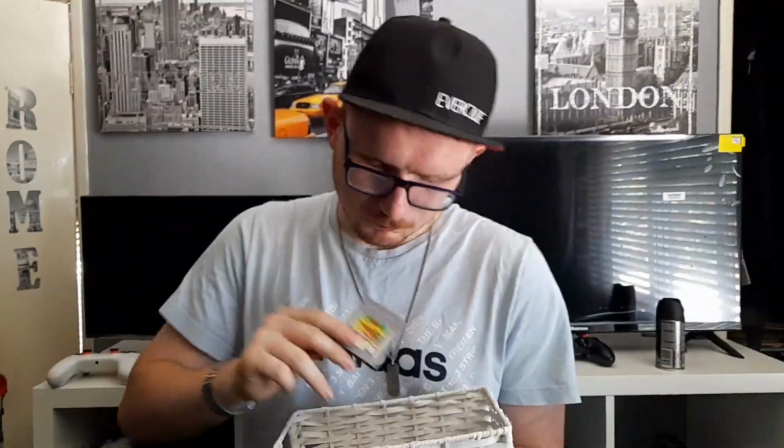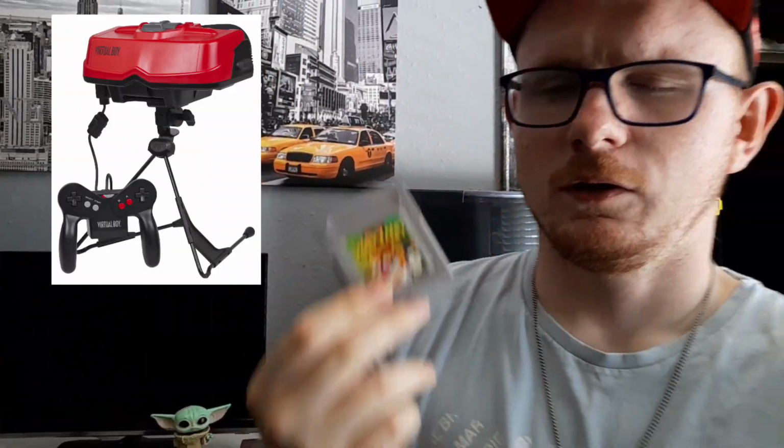So here's the first game. We've got Wario Land 2. I'm pretty sure the first Wario Land was on the Virtual Boy. The Virtual Boy being Nintendo's failed VR sort of hybrid console, which was supposed to be portable. It didn't have a head strap, so I don't know how it was supposed to be portable. I think it had a stand, so how is it portable if it's got a stand?